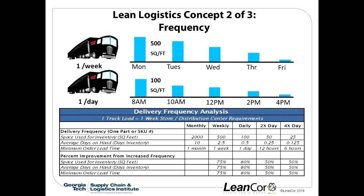So traditional thinking, that's cheap transportation cost. That might feel good from a rate per mile or a cost per supplier perspective. But the obvious challenge here is the days on hand inventory, and balancing the days on hand inventory versus the cost of transportation. So in that once per week, my average days on hand is going to be 2.5 days of inventory.